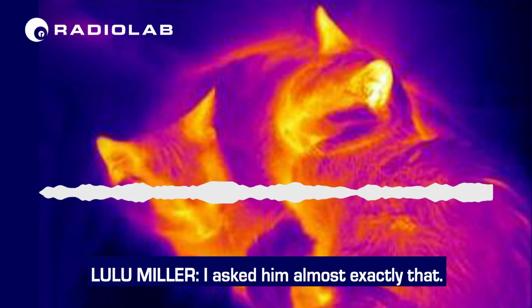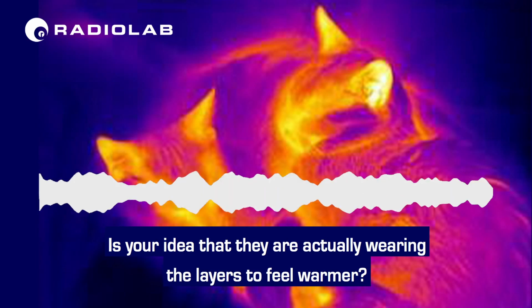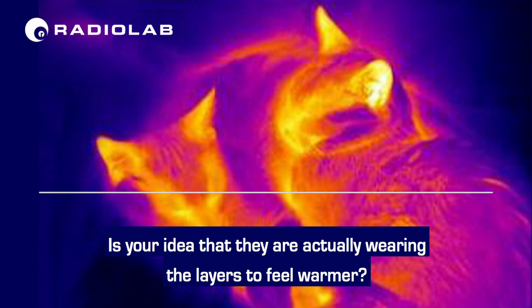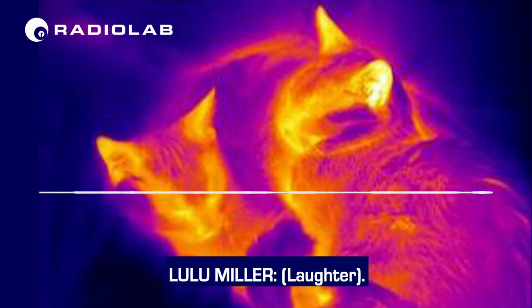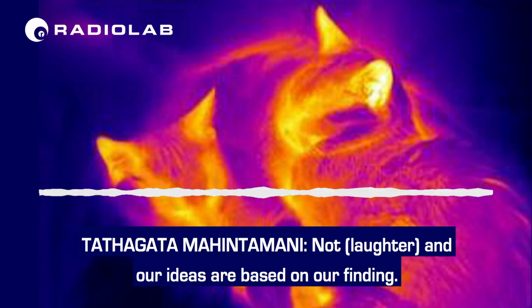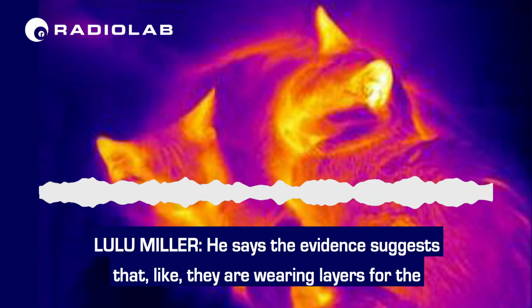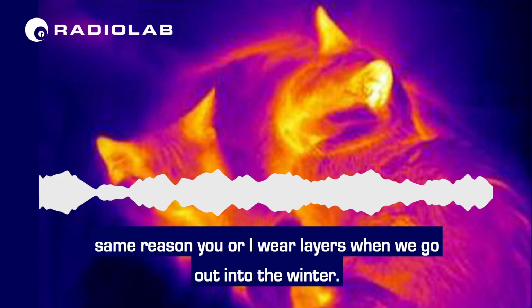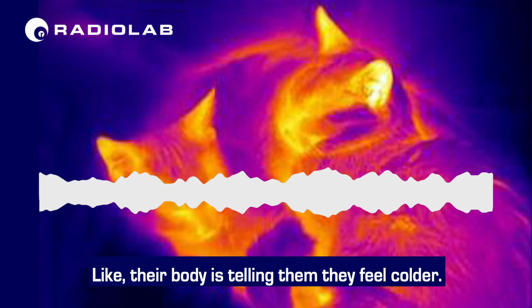I asked him almost exactly that. Is your idea that they are actually wearing the layers to feel warmer? It is our findings that not, and our ideas are based on our findings. He says the evidence suggests that like they are wearing layers for the same reason you or I wear layers when we go out into the winter. Like their body is telling them they feel colder.